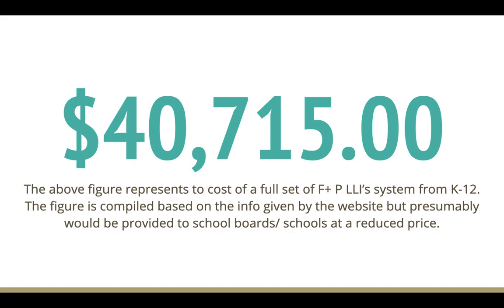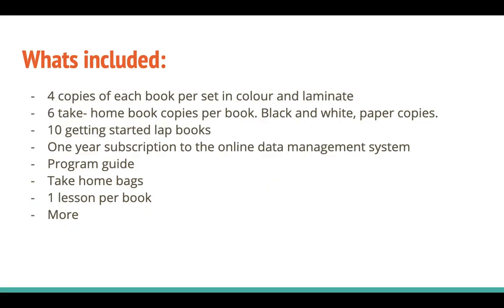So it's somewhat challenging to look at a wonderful system like this, but knowing that each school doesn't have $41,000 to spend on one set of reading supports. So in terms of cost, it's somewhat alarming, but as my cert said, it's a wonderful opportunity and wonderful program. So what's included in this?